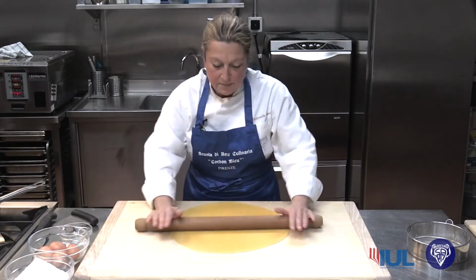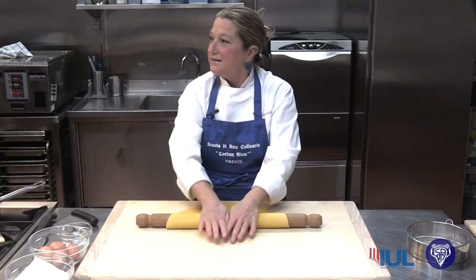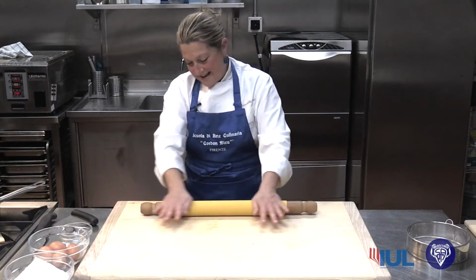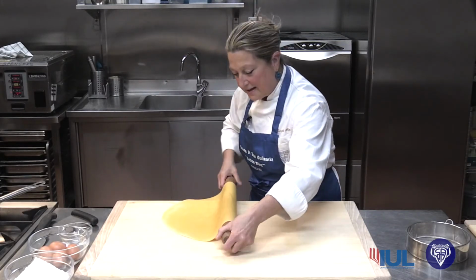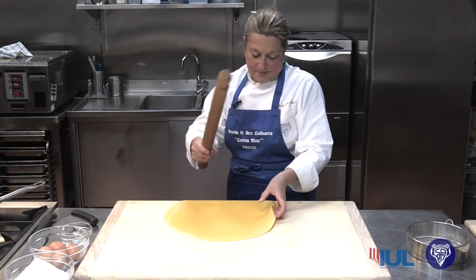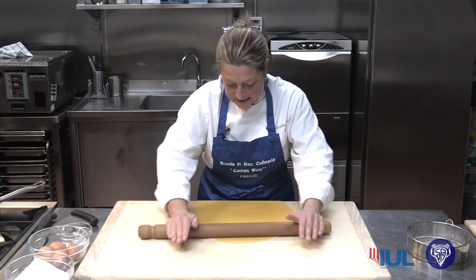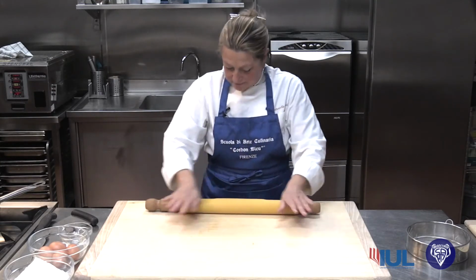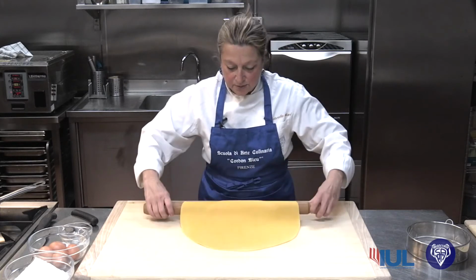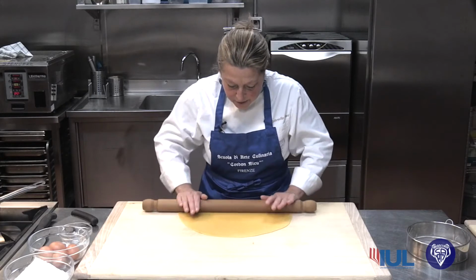In my opinion, a good raviolo is only a container. It's not a thick dough that hides the filling taste, and it's very important to taste the filling and not the dough.